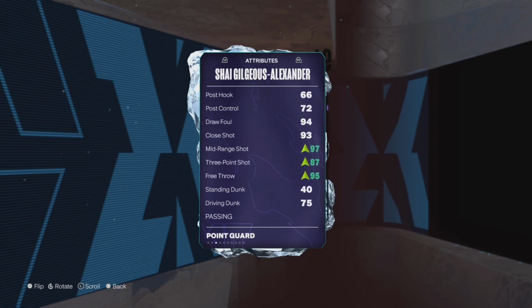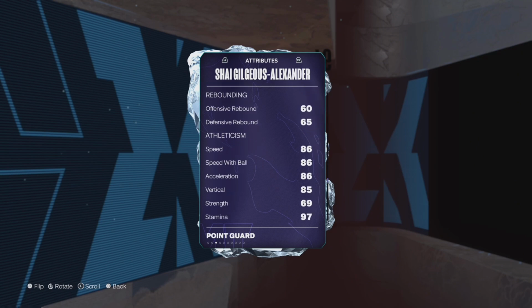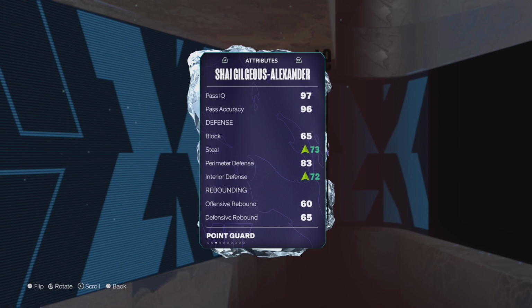Now, I don't know if I had to put this much on him, but 95 free throw, 97 mid, 87. I don't think I had to put this much on him since his mid-range go to 97. I think I would have been fine just with that. Defense on paper doesn't look good. 65, 73, 83, 72 doesn't look good on paper, but he won't get exposed.